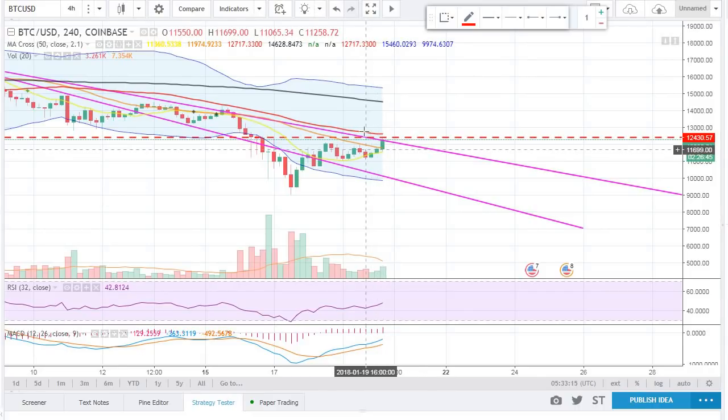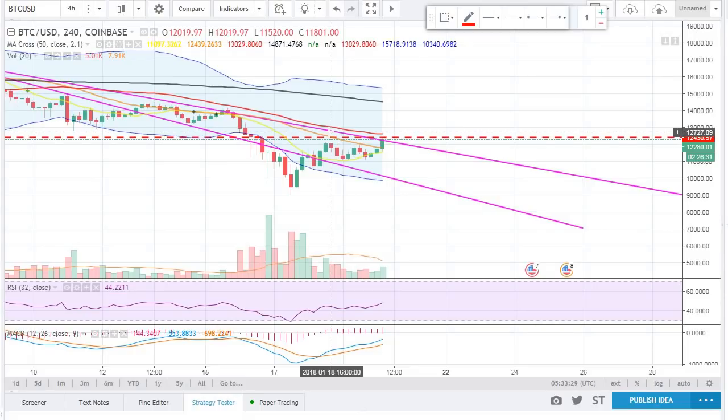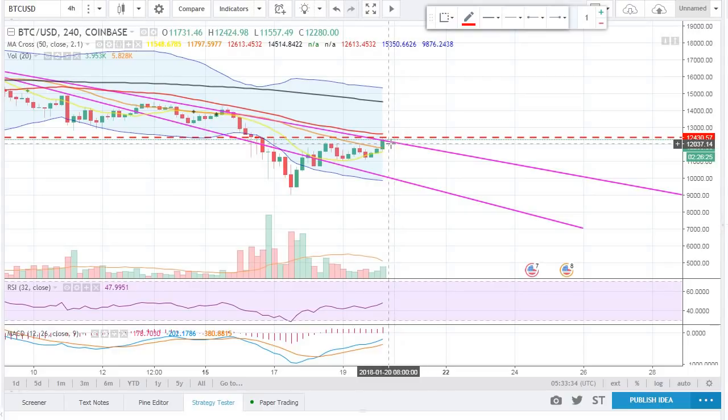There's the moving average resistance, previous support now a resistance in the price action, and the trend line that is coming down. So there are three different resistances at this price point. Which tells me that if we can break this 12,400 resistance with higher volume, then we will have room toward 14,000. We will have a nice uptick up to 14,000 and beyond in Bitcoin within a few days.